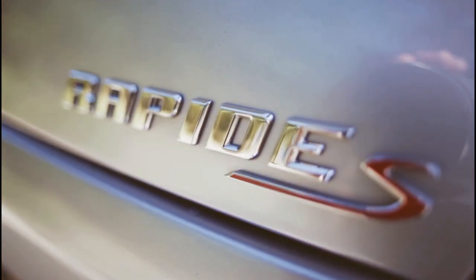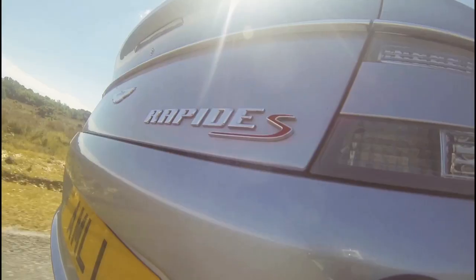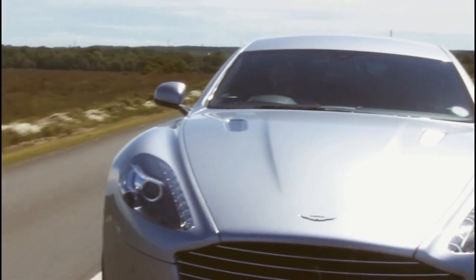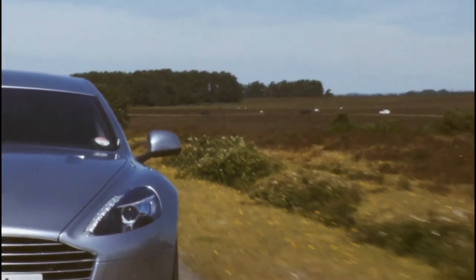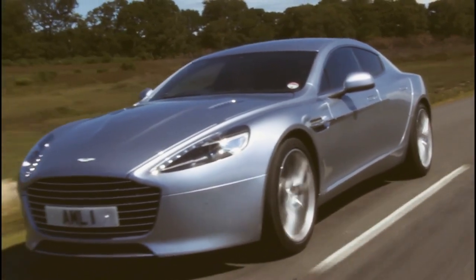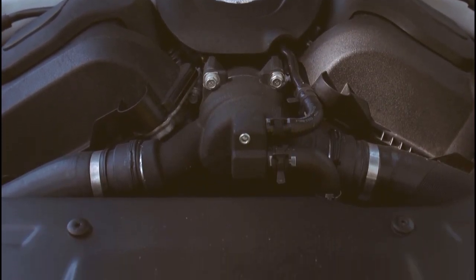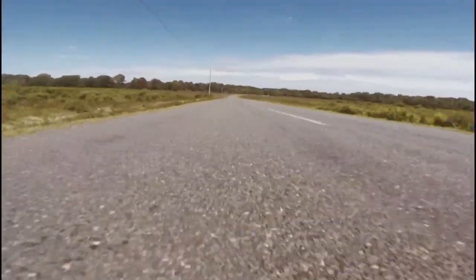Now Aston's added an S badge, which is Astonese for made faster. It's got new traction control settings, a new face which apes a basking shark, and a new power output. 550 brake horsepower. A new torque figure too, 427 pound-foot. That's quite a bit and means 0 to 62 happens in 4.9 seconds, and it'll hit 190 miles an hour if you're committed. Its engine now sits lower in the engine bay as well. Better centre of gravity means a better drive, so that's a good thing.